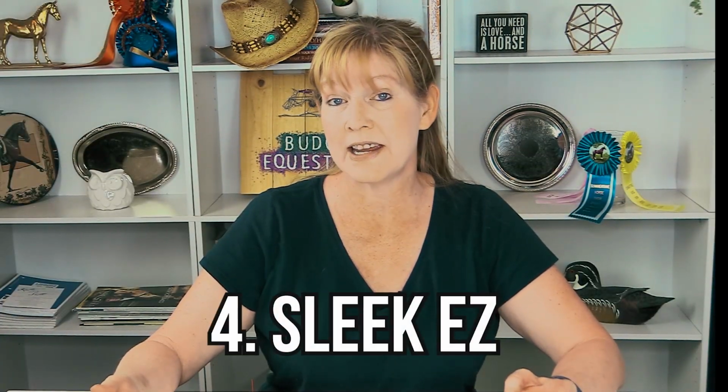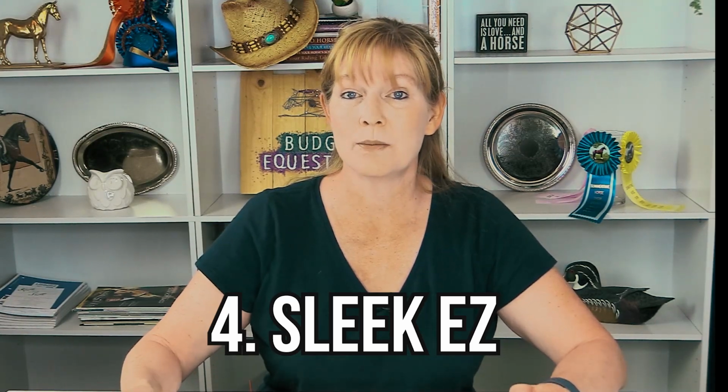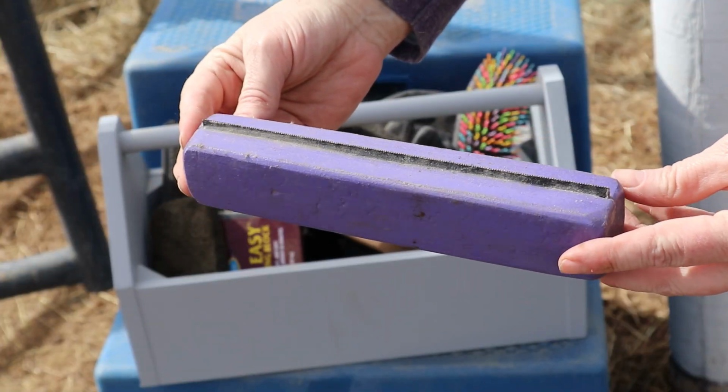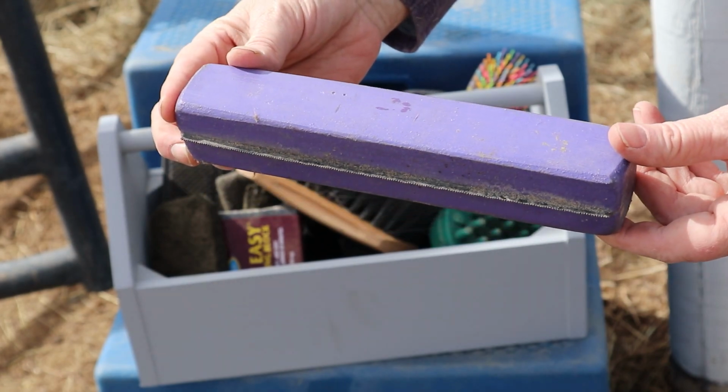All right, now this one is kind of, well, it's still my favorite, but I made mine after I saw the Sleek EZ. Now this is a grooming tool or a shedding tool, pretty much just a shedding tool. I don't know that I would use this for any other reason, but the idea behind this shedding tool is that it removes excess hair.